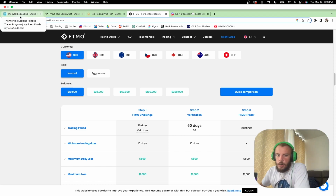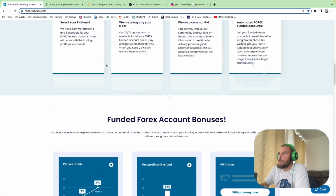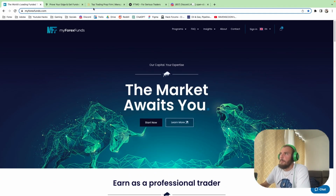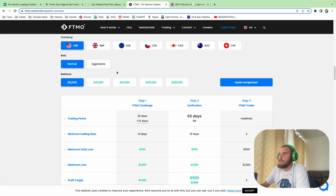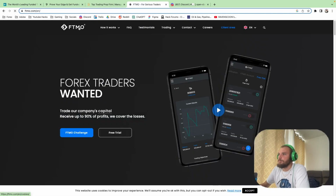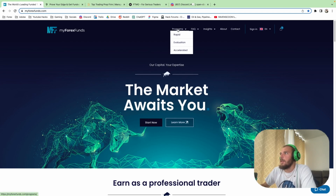So the 4 companies that I truly believe are the best are MYFOREXFUNDS, and this is in no order, MYFOREXFUNDS, The Funded Trader, MYFUNDEDFX, and FTMO. So I think for a brand new trader, MYFOREXFUNDS kind of breaks it down the most simple and has kind of the most relaxed rules with a good profit split. They have 3 different types of programs at MYFOREXFUNDS. They have Rapid, they have Evaluation, and they have Accelerated.